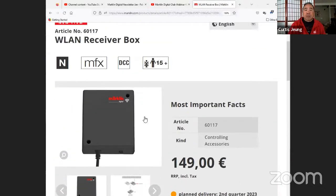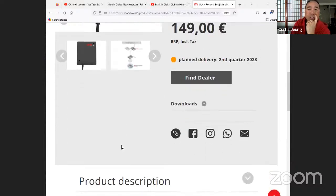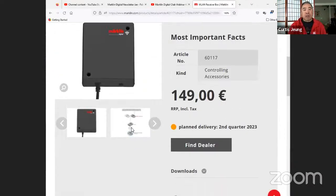So that's a receiver box. Oh, I wonder if this is an extra. No, it shouldn't be. This receiver box, maybe it has to do, shoot, this is interesting. Maybe the receiver box allows you to connect just the mobile station wirelessly without the Central Station 3. So again, we don't have any information. It's just speculation at this point. Take it with a grain of salt. Don't write us with complaints.